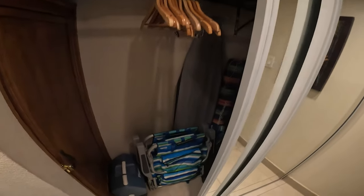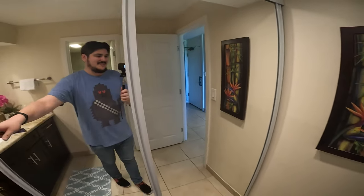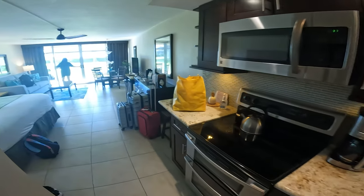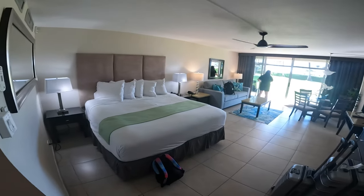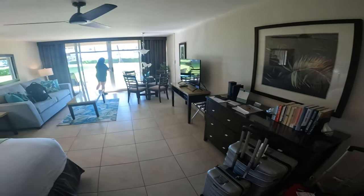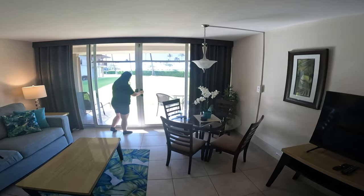Comes with some hangers, some chairs, other fun beach stuff. So let's continue on. Saw the kitchen. Into the main room. You can see Sophia in the background. King size bed. We got a little table, couch, TV, and then obviously the best part probably.